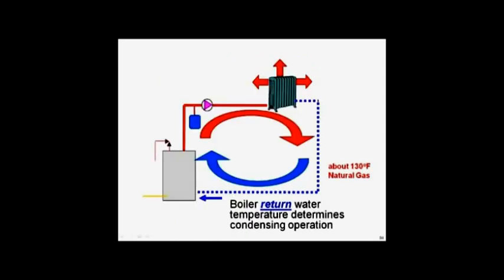So what am I saying to you in a nutshell? The heck with your supply water temperature. I really can't say that, but that's the way I'm trying to get the message to you. The heck with it. I'm worried about return water. I want to make sure I'm below that 130. It's not going to condense at all. But I'd rather be colder. The colder I am on the return, the better off I am.